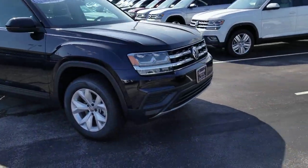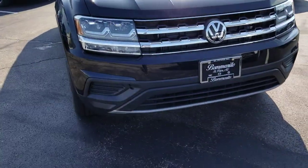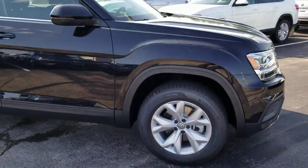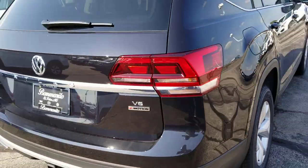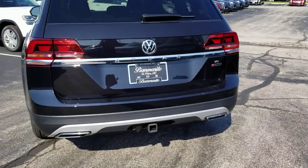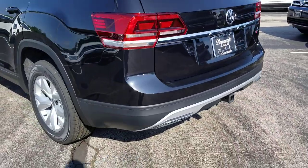Let's take a look at what we get here. This first one is going to be an Atlas S. This is a V6 with an optional tow hitch. It features LED headlights, LED running lights, 18-inch Prisma wheels. A little bit of chrome at the bottom of the windowsill. Chrome on the back where the Atlas logo, or nameplate, is. 5,000-pound tow hitch and chrome exhaust tips.